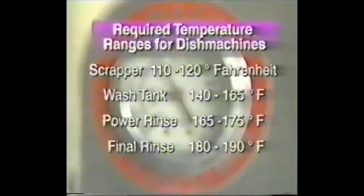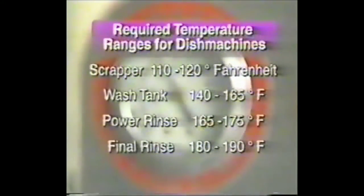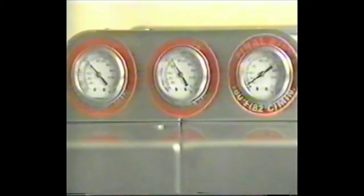The required temperature ranges for machine dishwashing are: the scrapper, 110 to 120 degrees Fahrenheit; wash tank, 140 to 165 degrees; power rinse, 165 to 175 degrees; final rinse, 180 to 190 degrees. Depending upon make and model, your machine could have one or all of these temperature requirements. Check with your supervisor to find which temperatures pertain to your operation.